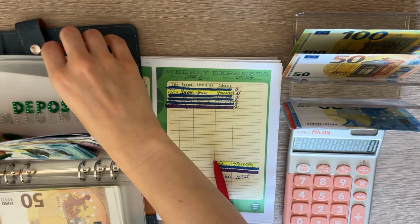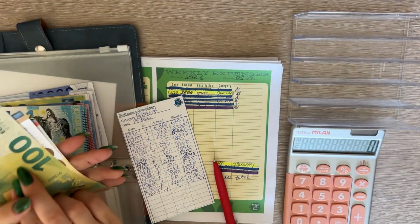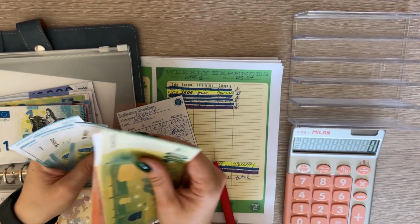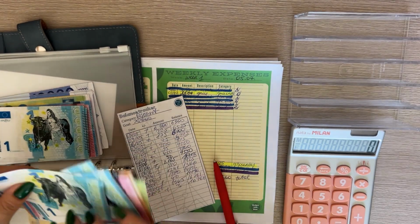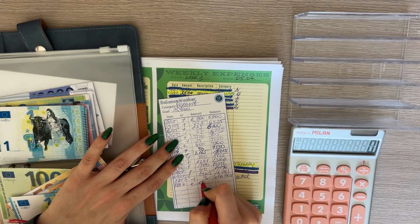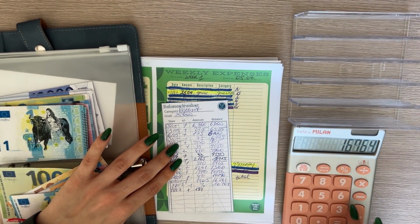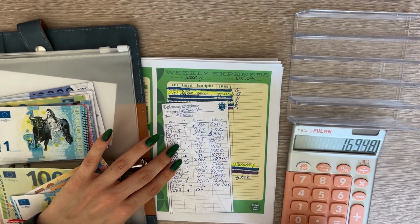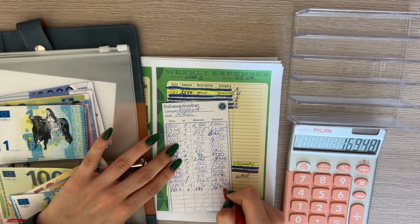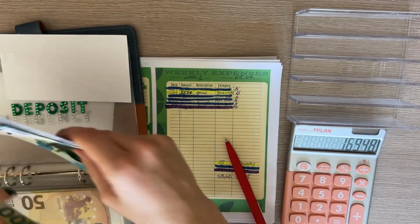So in deposit, we're adding 184, right? 150, 70, 80, 1, 2, 3, and 4. So 184. Let me check what we should have. So 16,764 plus 184. 16,948 is what we should have. Okay, so let's give this a count.